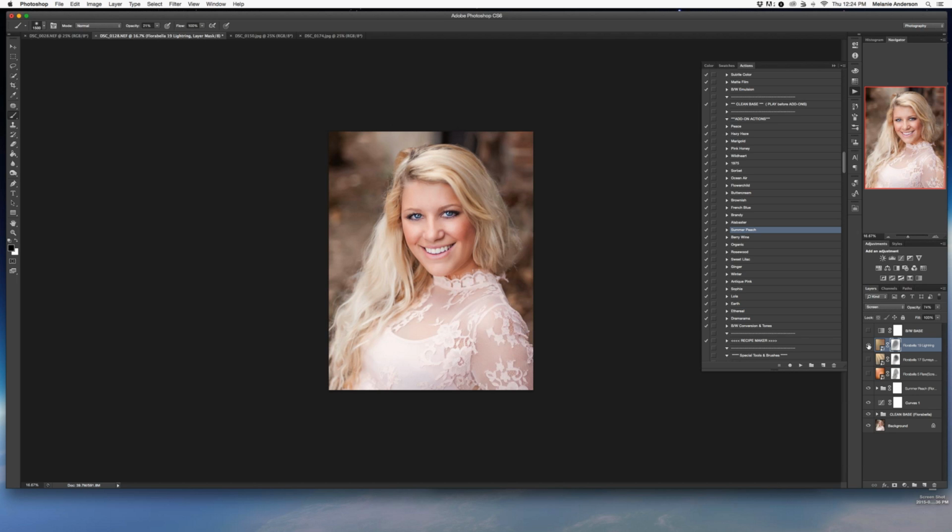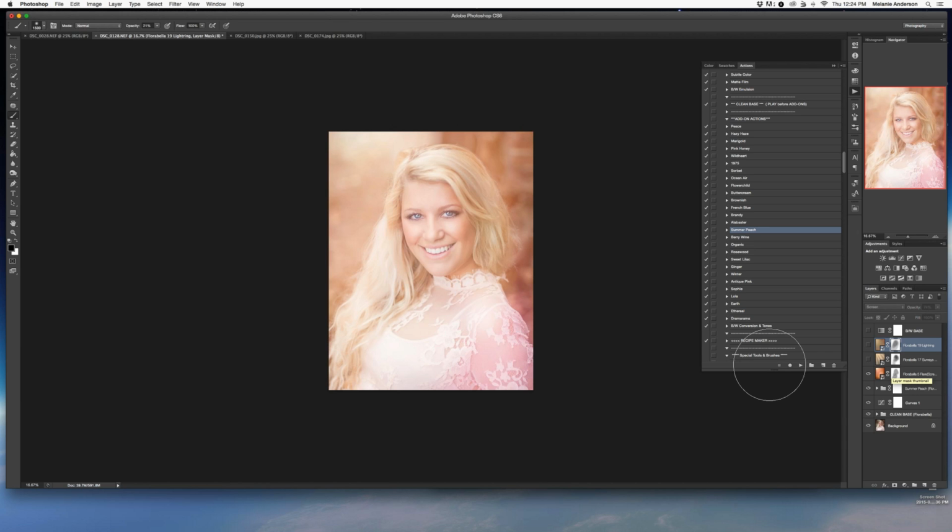What's your favorite, Lori? The one before this one. So the first one? Yeah. That one? I think so, yeah. I think so too. Because I really like the pink on here, and I like the golden light.